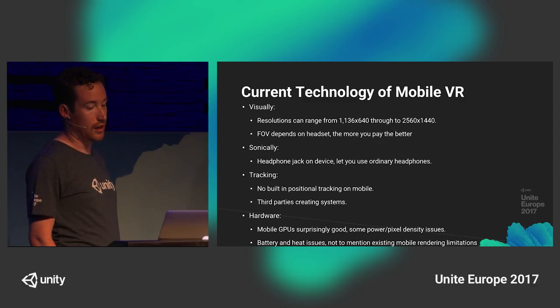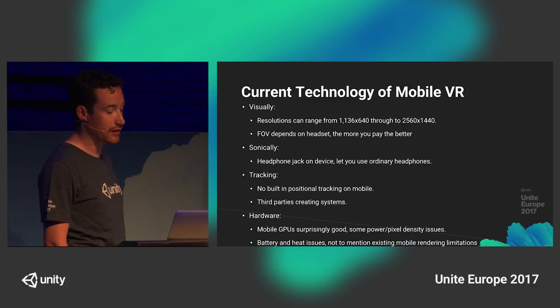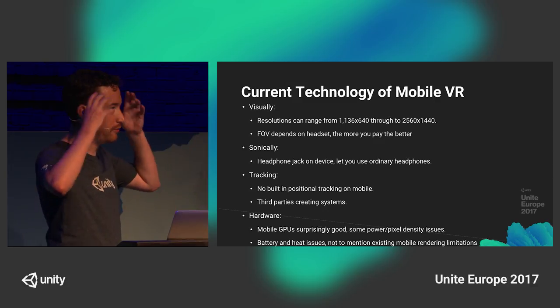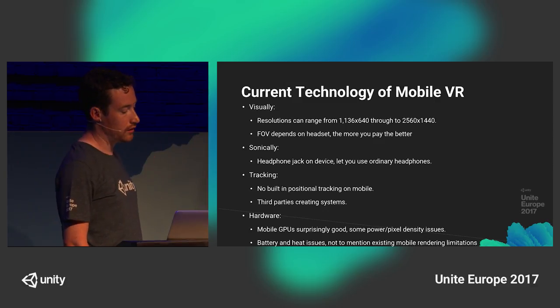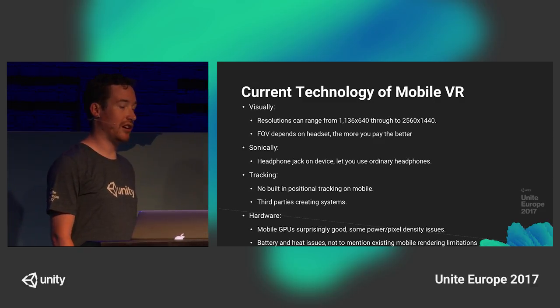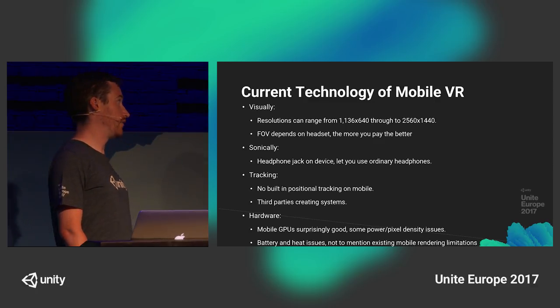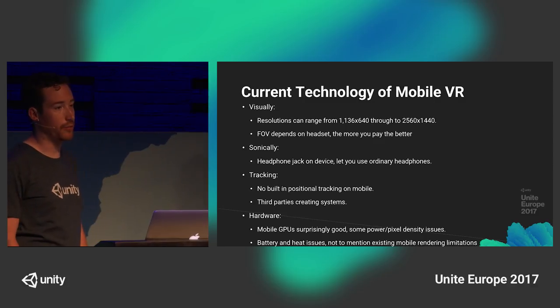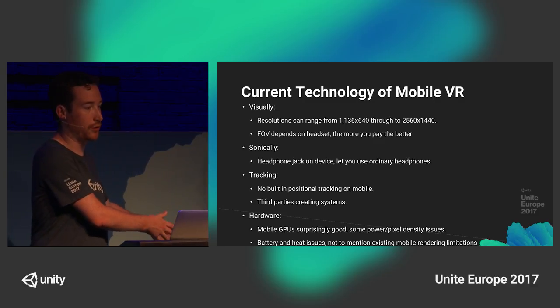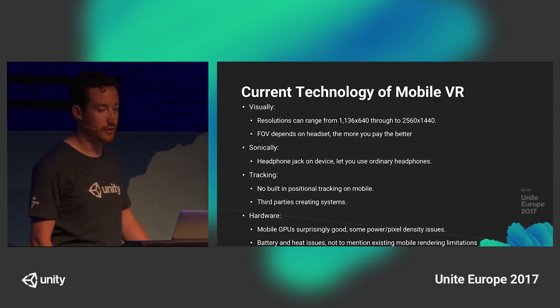Sound-wise, same thing. Headphones are probably the best option. You don't really have anything inbuilt. No one's brought out any kind of headset with the full system for mobile. Tracking, nothing again. No cameras, no first-party cameras or such. No tracking for headsets. You can do some interesting things like get Vive trackers and set that up to run, but then again, you're still going to have a computer somewhere that's doing the tracking, sending the information to the device.